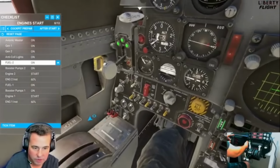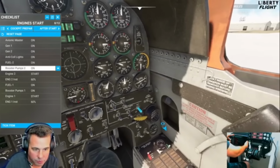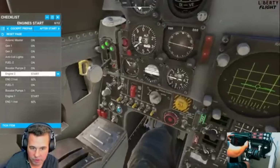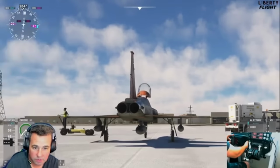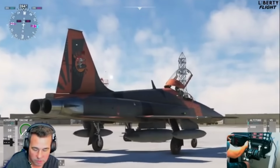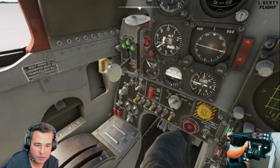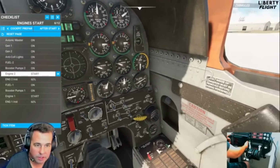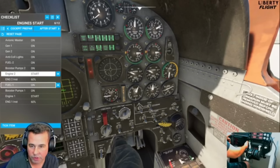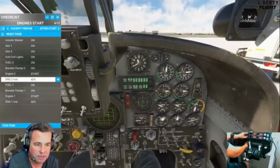And fuel. Here's your fuel 1, fuel 2. Boost on. Start engine. Listen to this thing start. You could check the startup too. When it gets to 60 percent, right here, the engine will come up slowly, as you see. Once it gets to 60, it's going to ignite. Really cool how they do a slow animation of that. I like that. These gauges are nice, man. It's similar to the A10.